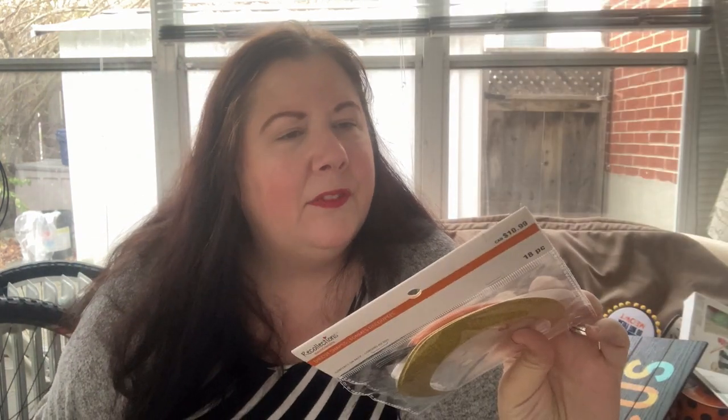We have die-cut shapes with the moon and a few other things. It doesn't show what they are. It looks like a ghost and maybe a witch on the inside there on the orange. So that's nice. There's 18 pieces for $10.99.